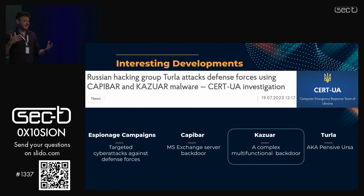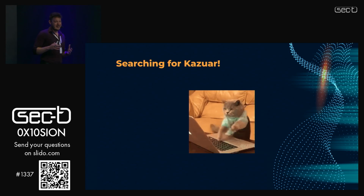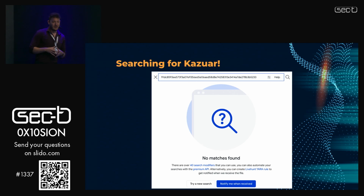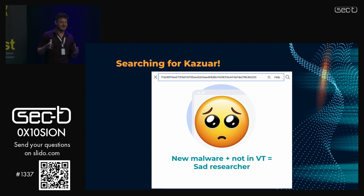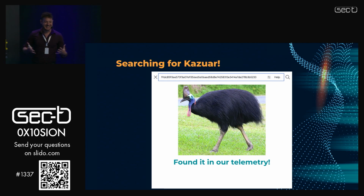When we first read this report as a research team, we were really excited to get our hands on this new variant, to try and pick it apart. So we tried to search if we can get our hands on this new sample. But unfortunately for us, it was not uploaded to VT, or anywhere else for that matter. It was not publicly available, which made us really sad. But maybe the stars were aligned just right in the sky, because we got kind of lucky and we actually managed to find that very same sample in our own internal telemetry, which of course made us really excited.